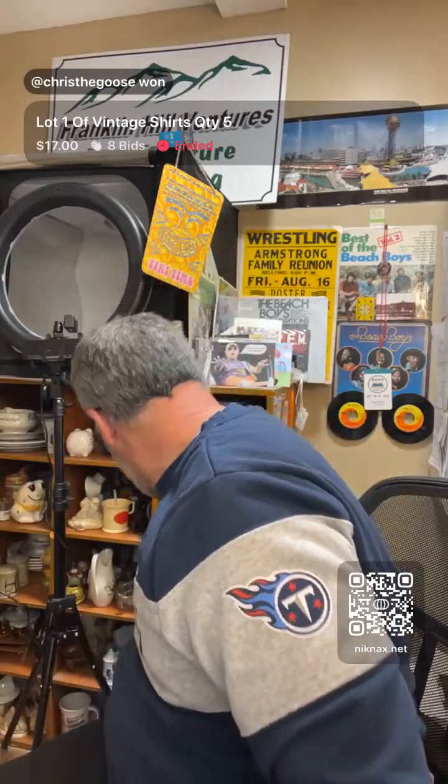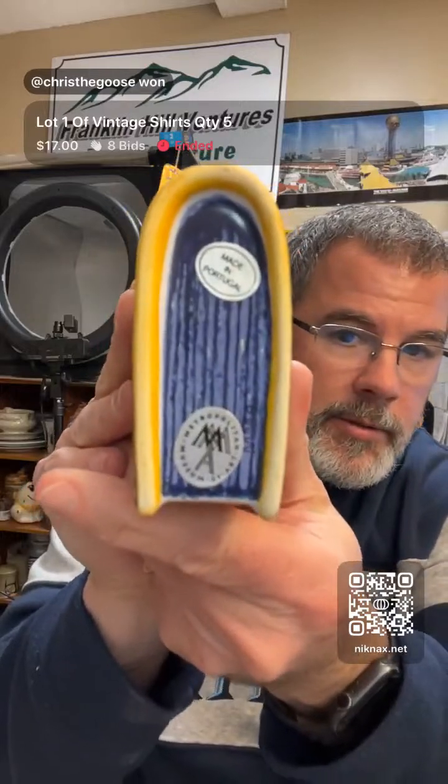Hey, Hidden House Store, Collectorado. Appreciate y'all stopping by. We are literally shopping my shelves today. Here's a little replica book bottle. It has the little paperwork with it. I think it was probably from a museum gift shop or something. But yeah, it was made in Portugal.